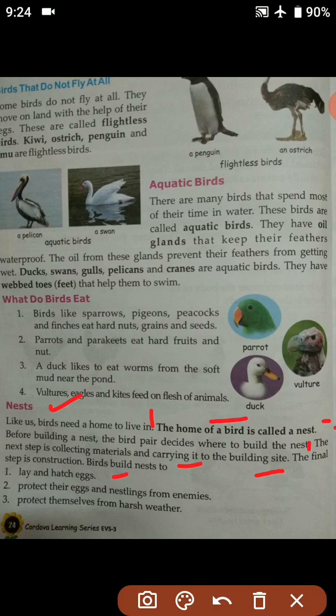Okay. So next is to protect their eggs and nestlings from the enemies. So students, why do we stay at home? We stay at home in order to protect us from our enemies and also for different factors. Similarly, birds also stay in the nest in order to protect their eggs and also to protect their nestlings from the enemies. So third one is to protect themselves from the harsh weather. So in order to protect themselves from the bad weather, they also build a nest.